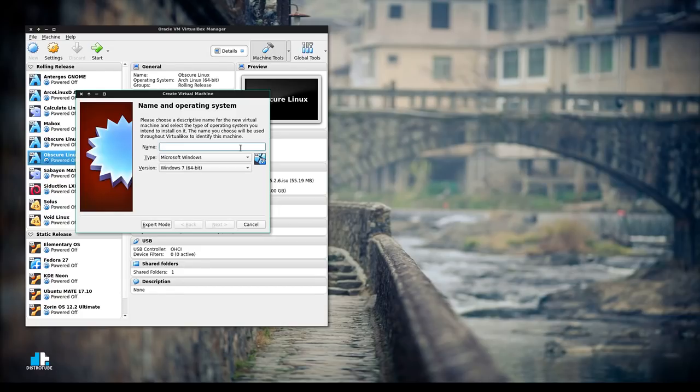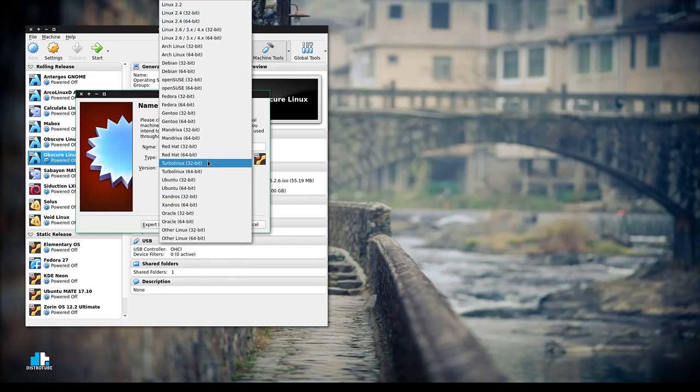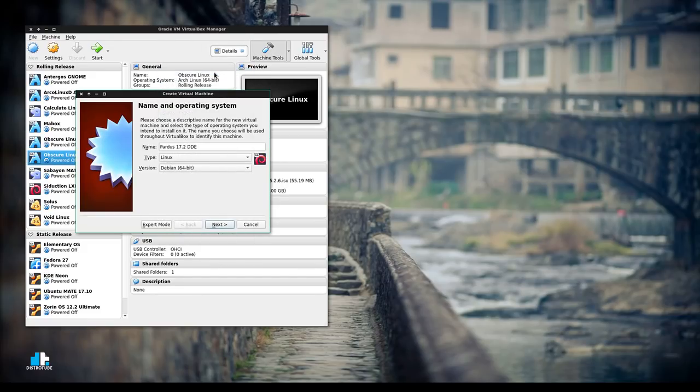So what I'm going to do here is I'm going to go ahead and create a virtual machine for Pardus. So I'm going to name this Pardus 17.2 and DDE to let me know this is Pardus 17.2, the Deepin desktop environment. Then for type, instead of Microsoft Windows, of course, we want to choose Linux. For the version of Linux, instead of Ubuntu 64-bit, Pardus is based on Debian 64-bit.